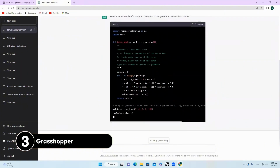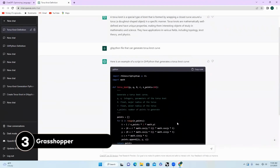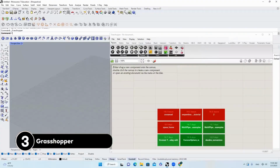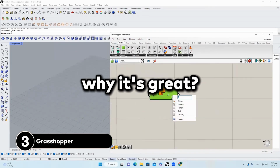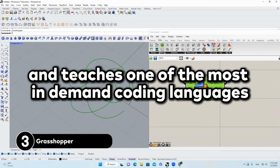Developed by Google, high-quality lessons from real engineers. Drag and drop coding, no typing needed, perfect for absolute beginners. Quick mini games, learn JavaScript through fun puzzles. The downside, it only teaches JavaScript, so if you want Python or C++, you'll need another app. Why it's great, it's completely free and teaches one of the most in-demand coding languages to learn.